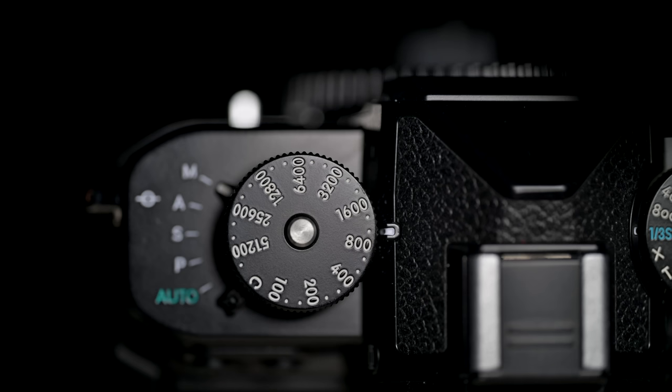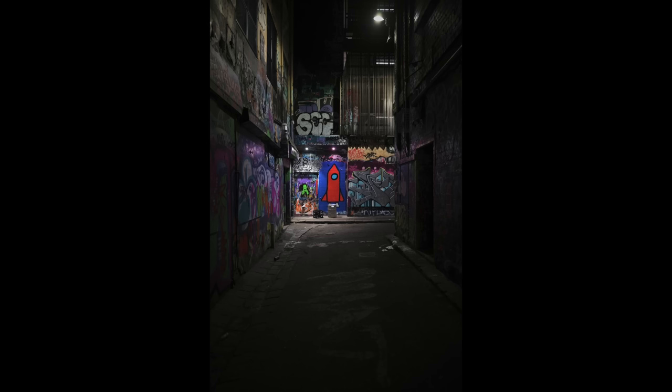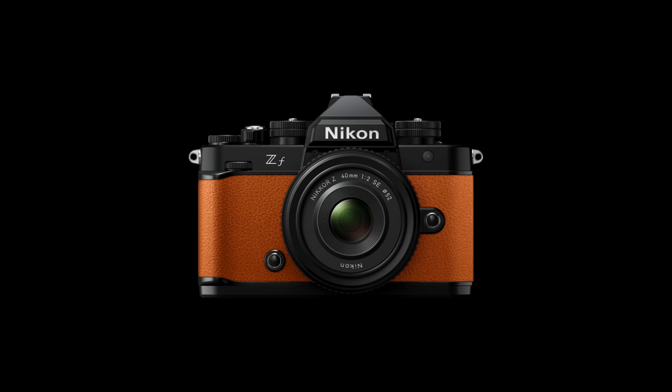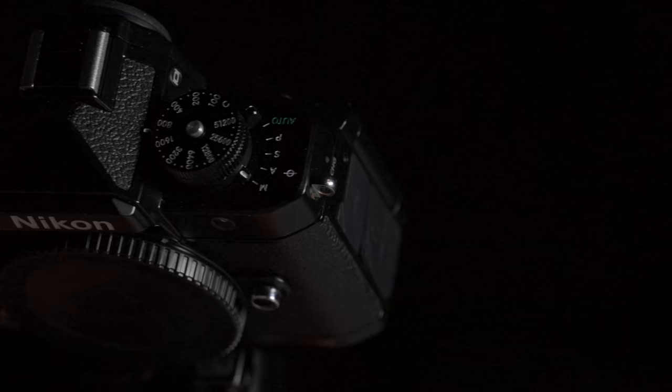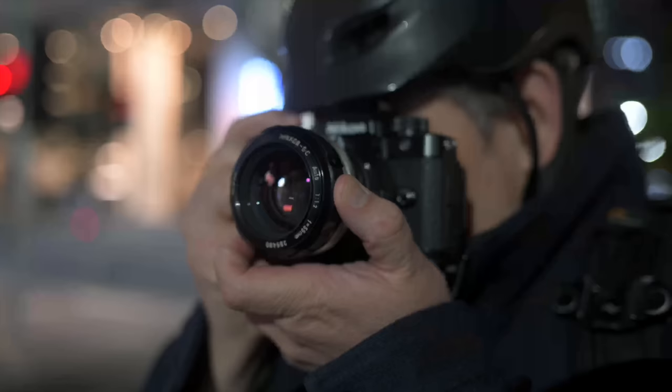I am so excited to be able to present the brand new Nikon Zf. Yes indeed, this is more than technology, this is more than hardware. This thing is just straight up cool. But that's the thing, that's what Nikon has done. Not only have they given us cool, but they have given us the hardware and the technology to match.